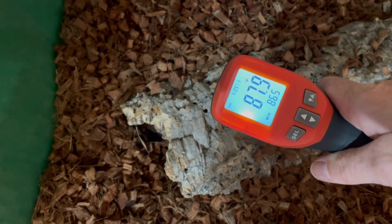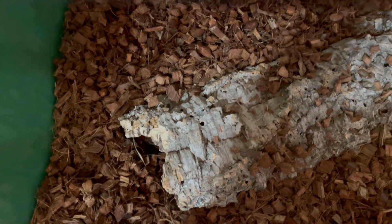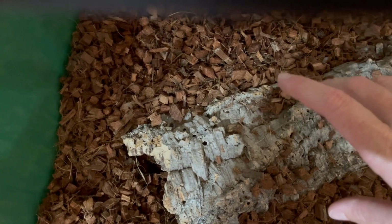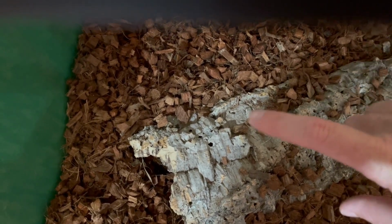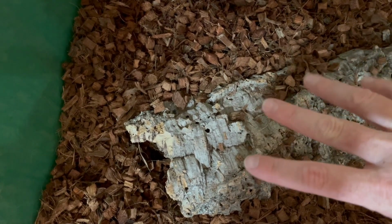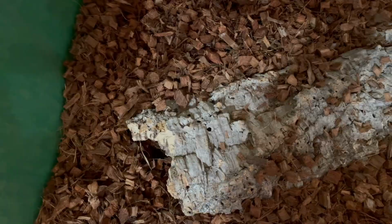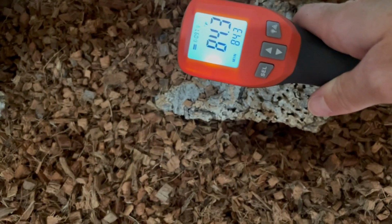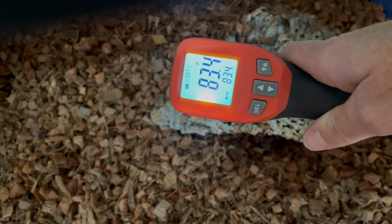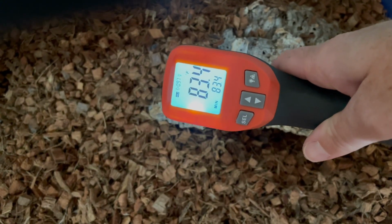Now, if it doesn't get up to closer to 100, another thing I'm thinking about doing is adding a basking rock over here, because the rock will absorb the heat and give it a nice spot to go and lay on for that extra high heat. So that is another option. And then on this side, we're looking at about 83, which is really, really good for the cool side.